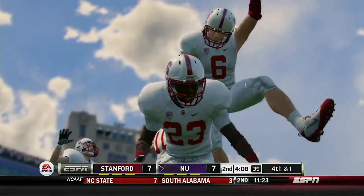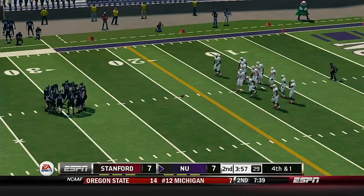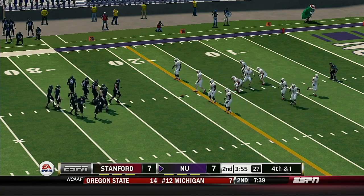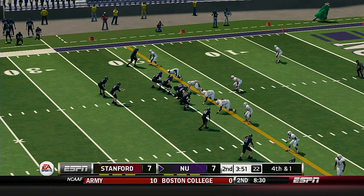Around the 20-yard line, the man defense proves to be too tough against the screen. That was an excellent job by the defenders. They fought off their blocks and found the ball before the play had a chance to develop. So they're going to go for it here.